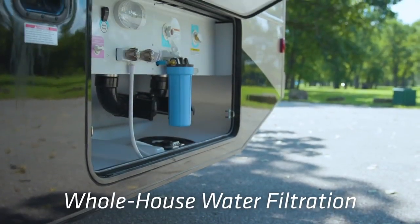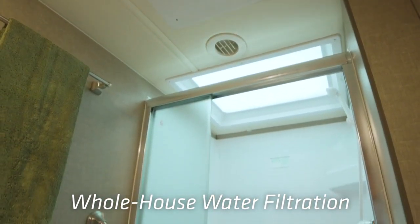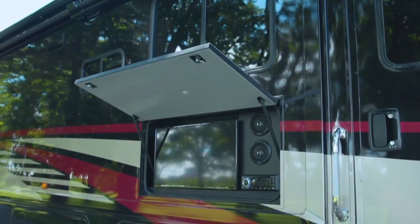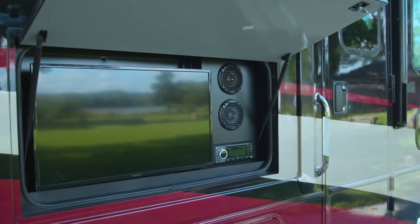All the drainage is housed in one compartment. So that means every faucet, every shower, everything in the entire coach is filtered water. All feature an exterior TV underneath the awning, so if you're outside and want to watch TV, you're underneath the awning, protected from the rain or glare so you can see your TV.